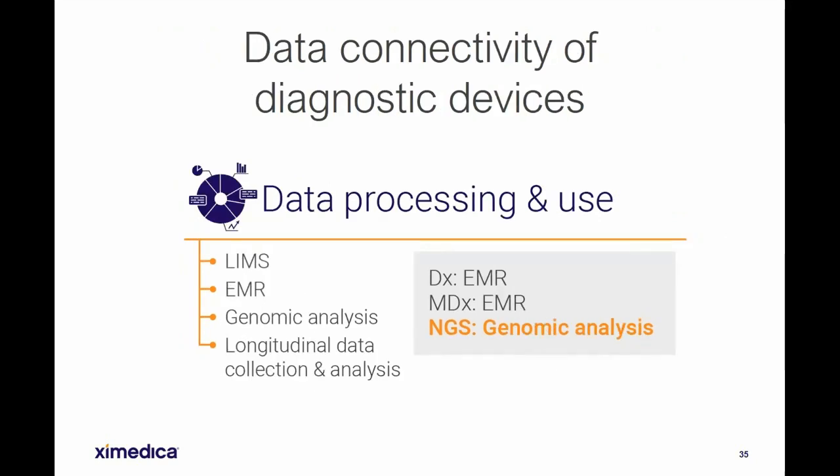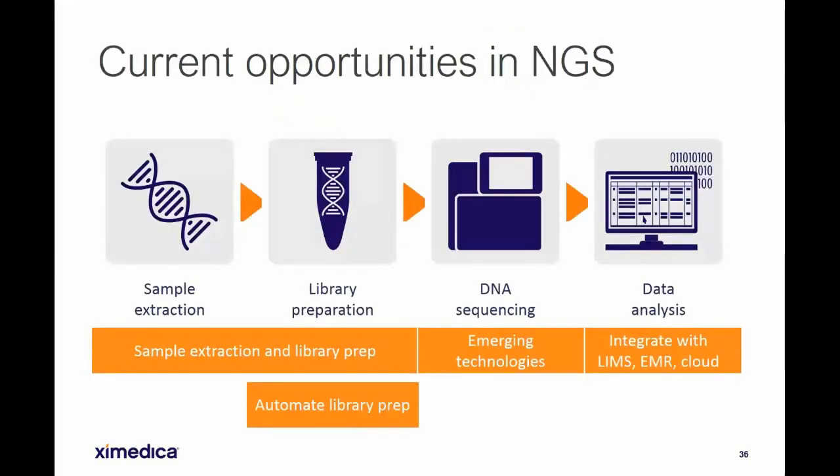Data connectivity evolves from LIMS, EMR, and genomic analysis to longitudinal data and analysis. Both diagnostics and molecular diagnostics are currently at EMR and are quickly evolving to integrate with digital health applications. When we look at NGS, it's still in the genomic analysis stage. So if you look at the current stage, there are a lot of opportunities in NGS.